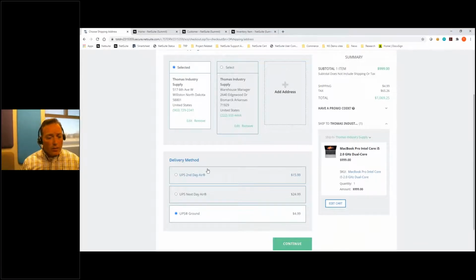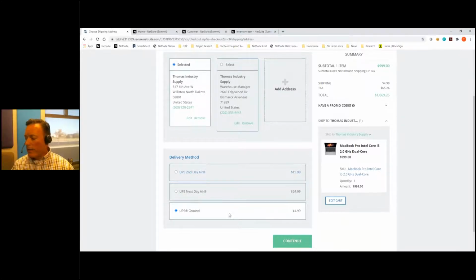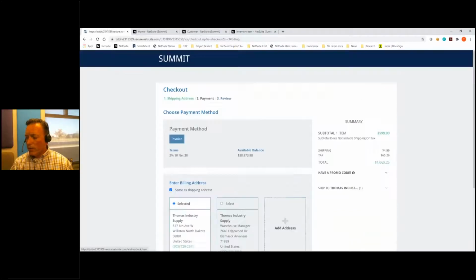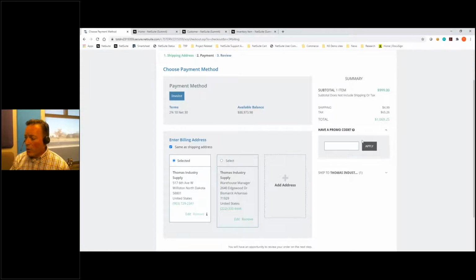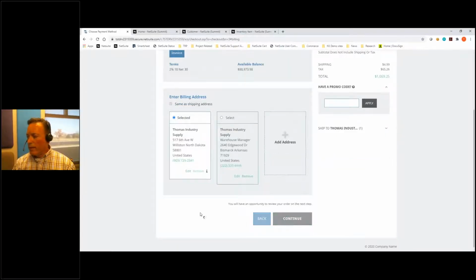And if I have a natural integration built out to USPS, UPS, FedEx, etc., it's going to go ahead and look. I know what those prices are going to be. Nobody's going to have to guess on that. So I'm going to just go with the ground. And then it's going to go off my terms. So right here, I'm going to see what my terms are for the customer and what my available balance is. Okay, so I'm in the know. And then also, if there are any promo codes set up in the back office, it's going to auto apply here or give them the opportunity to select it. It knows about my billing address. I'm going to hit continue.